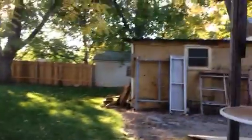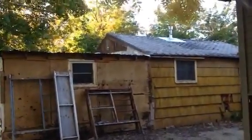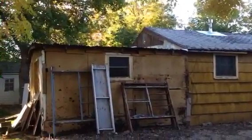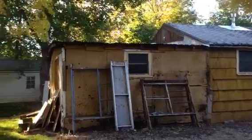Okay, now here's the side of this old ramshackle house. This whole back section, honestly, we don't think this is on a foundation. The front part probably is, but the back part is not.